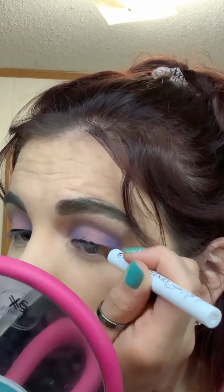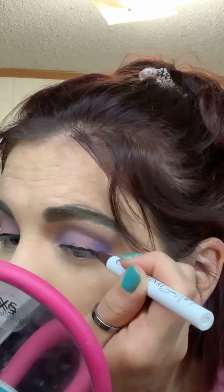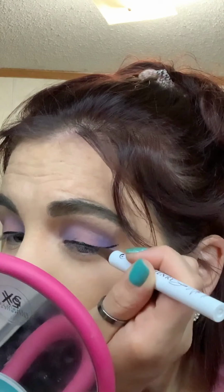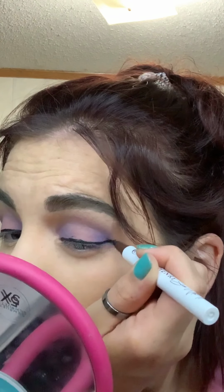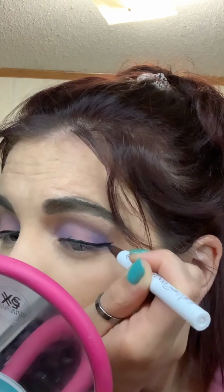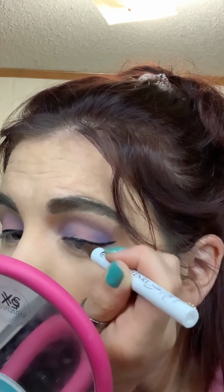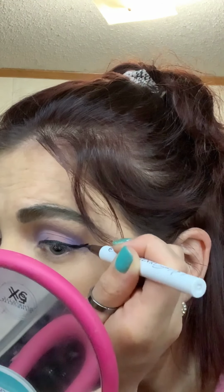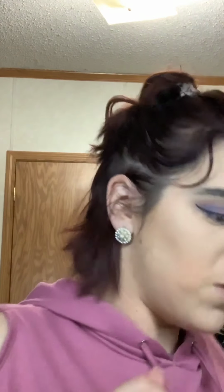And this just glides on so effortlessly, guys. Like, seriously, it's the best. Look at that. It's just perfect, and it's so dark. Love it. Okay, so let's put that to the side. Oh, God, I love it so much.